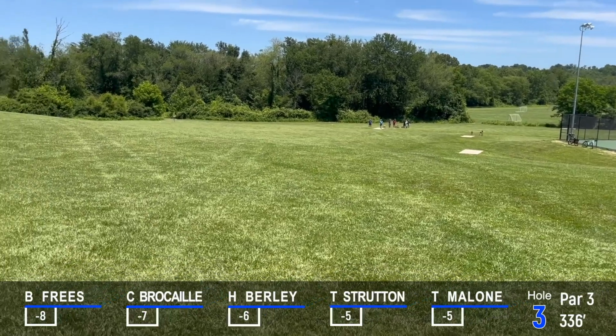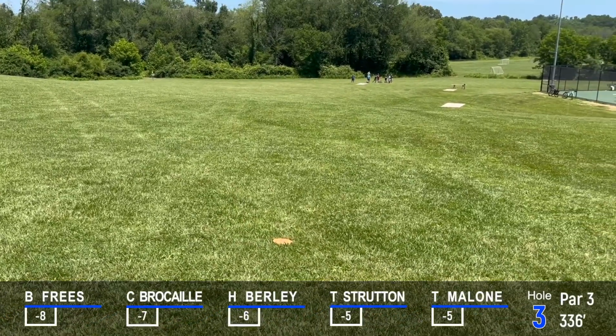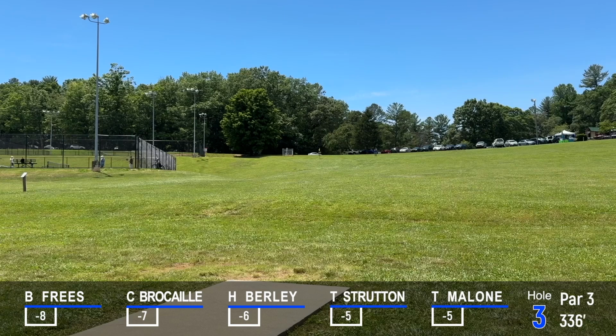Tony trying to rip one out there, see if he can get in putting range. Looks like the furthest drive so far. He'll have a decent look at the basket. Yeah, it looked to be about pin high there.